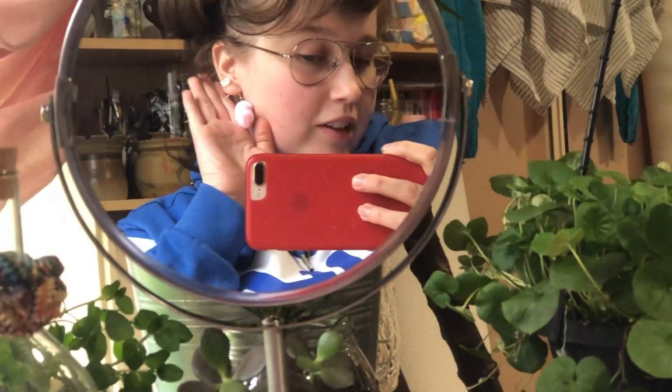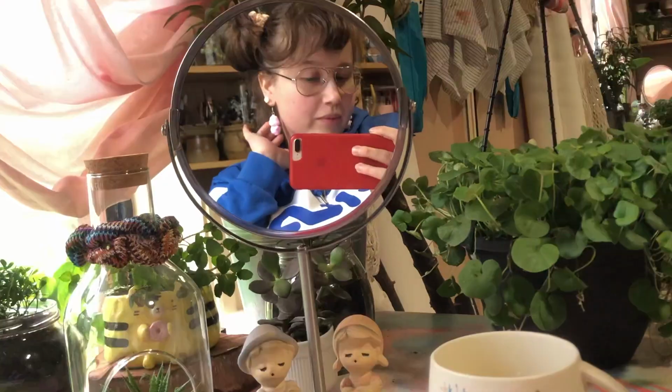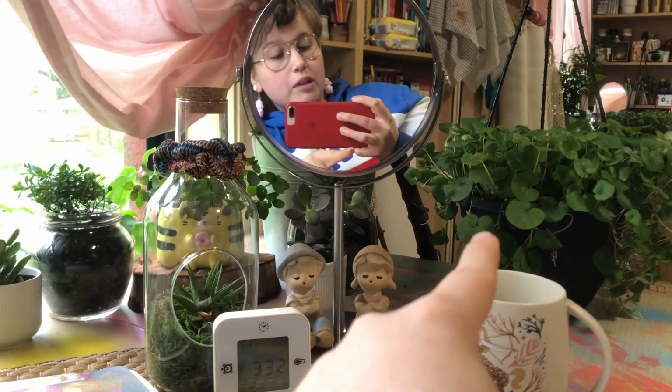these cute little chickens. I got them for $2 because they were clearing them off after Easter. Easter's the one that has chickens. Yeah. But also, that plant is growing so well. I'm very proud of her. She's looking beautiful.